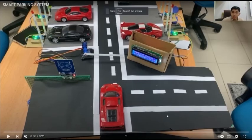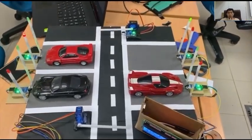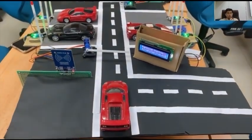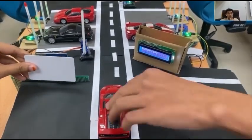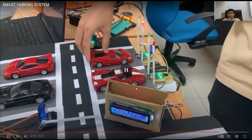So for this prototype, I will demonstrate 3 conditions. The first condition is a car entering the parking lot. So let's see this video. For this process, we have to scan our RFID card on the RFID module scanner. When you scan, the LCD I2C will display authorized and the servo motor will lift up. As soon as you step into the parking lot, the IR sensor will detect and the red LED will light up. So we move on to the next condition.